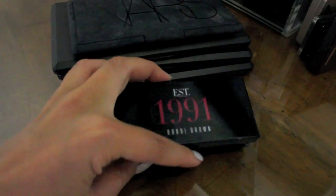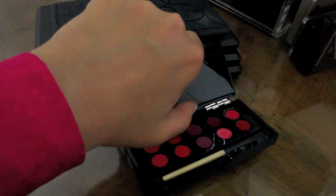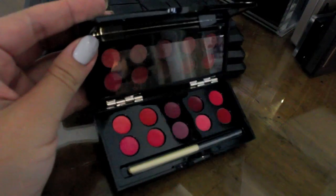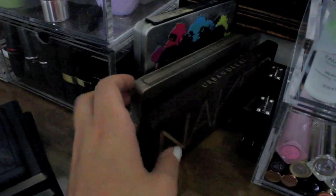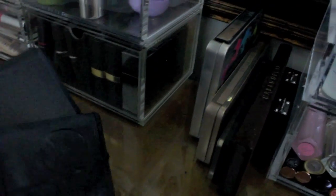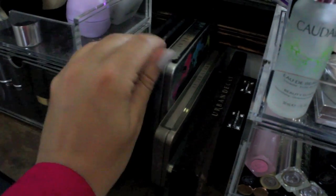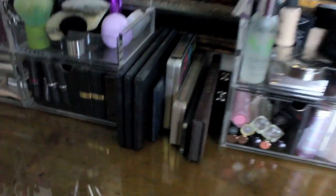It's the Bobbi Brown Anniversary palette from last Christmas, and it has a ton of different lipsticks. I think 20 shades of lipsticks in it, which would be great for travelling. I need to get around to using it. I just haven't wanted to use it because it's so pretty. So yeah, they are all of my palettes. I put these back in here.